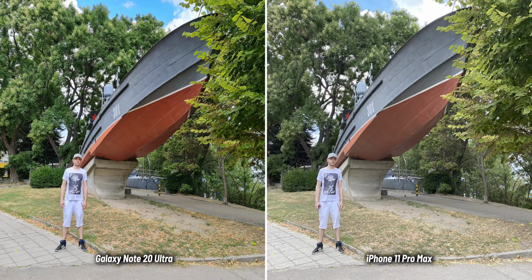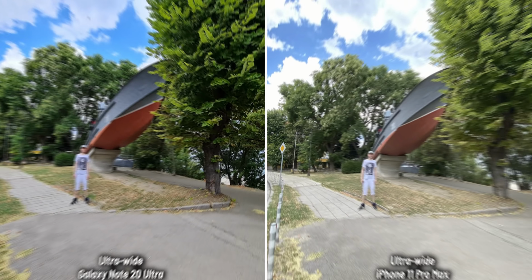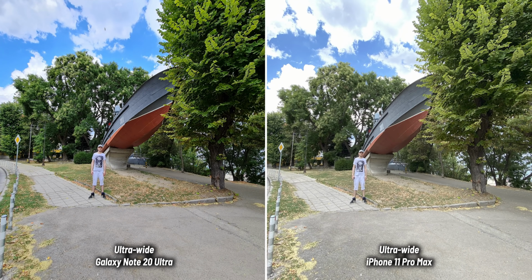You will notice that the red color on the boat is just a bit more dialed up on the Note 20 Ultra photo. The model's skin also appears a bit more healthy, he looks quite pale on that iPhone shot. These are ultra-wide lenses. We took this shot just to show how the ultra-wide cameras on both phones are calibrated to be the same as their respective main cameras. And you can definitely see that, pretty much the same colors here.